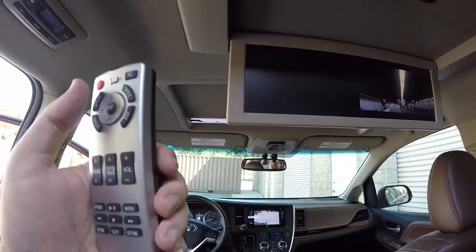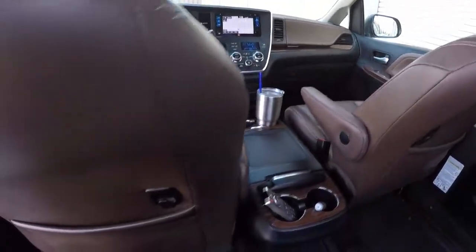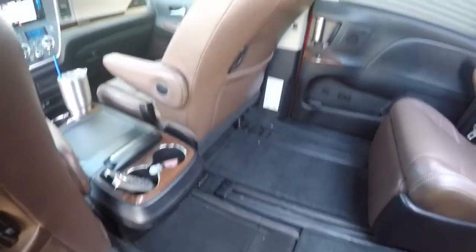If you want to watch a video game, you've got the auxiliary inputs. You can plug them in. The Limiteds have a very cool center console with sliding cup holders, which is really nice. You can slide those back.